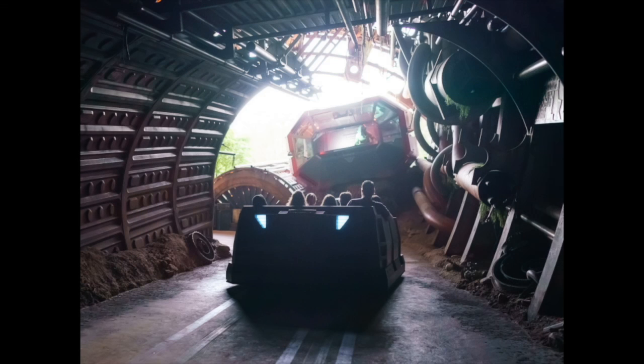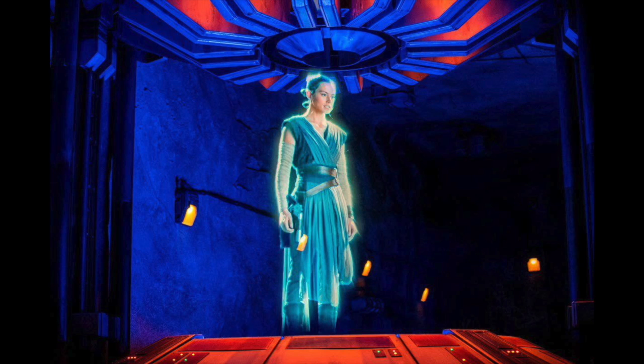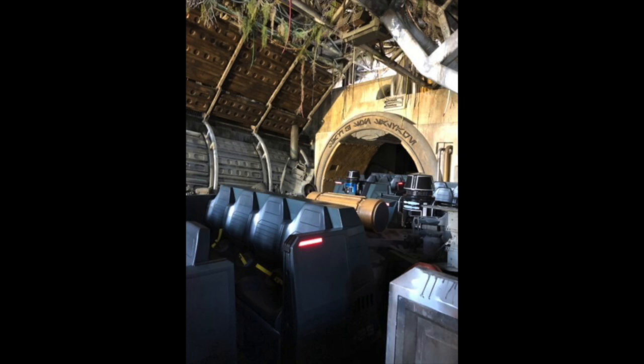Would I ride this again? I would ride this 10 times over in the same day. It does not make me motion sick, does not make me dizzy. It is just a really good ride. So we escape back to Batuu, and you can see here, you'll come out of the ride system and you'll see daylight. Again, just a really fun ride. If you have a chance to ride this, please do it. If you see on your My Disney Experience app that the wait time is 30 minutes or less, get in line, because this really does hold a lot of guests at one time.